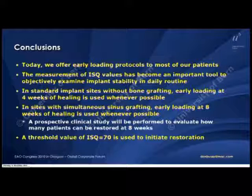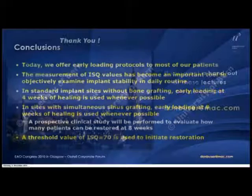In standard implant sites, we try to do it at 4 weeks most often, and in sinus grafting cases, we try to do that at 8 weeks, and this will be analyzed in a clinical study next year by one of my third-year postdoc students. And the threshold in our group, using our technique in terms of grafting, implant surface, whatever, we have set at 70, and with that, we have been quite successful.